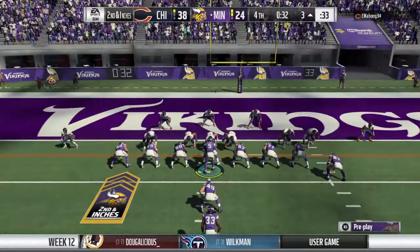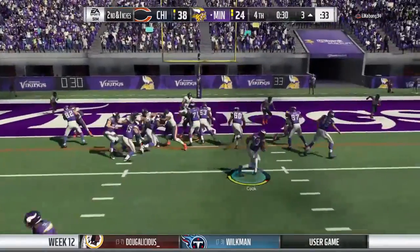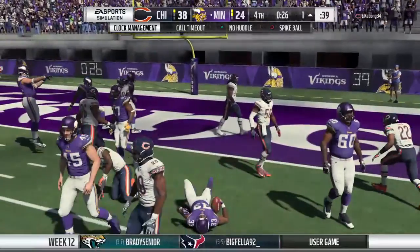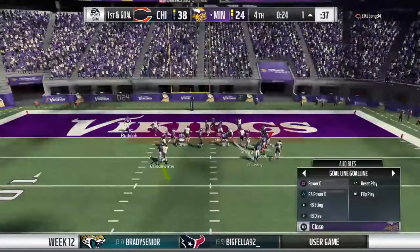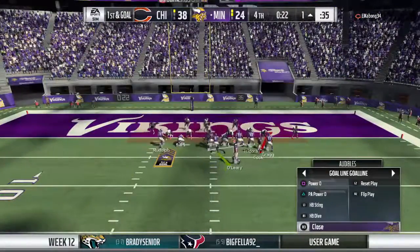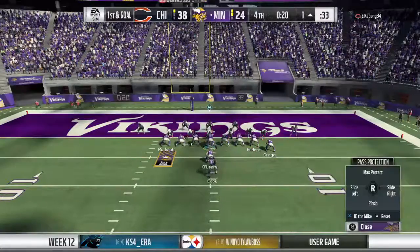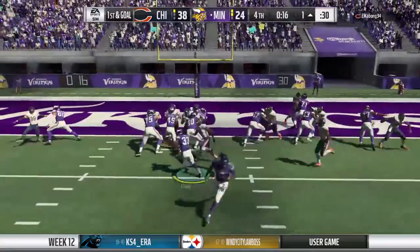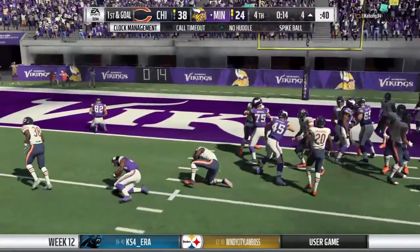Shift together here from the D-line. Handoff comes to Cook. And he'll be brought down right on the edge of the goal line at about the 1-yard line. Just a gain of a yard, but it's going to set him up with a first and goal. Not too many offenses want to turn down long drives, but when you're down where they are, they've got to pay it off with some points.